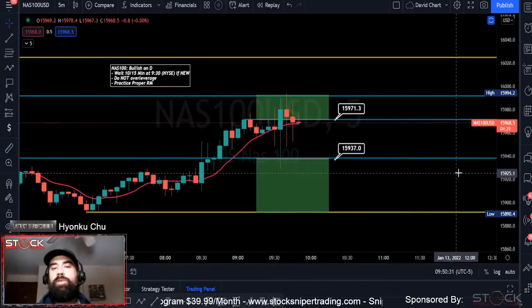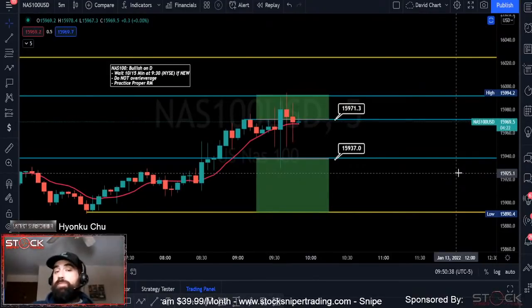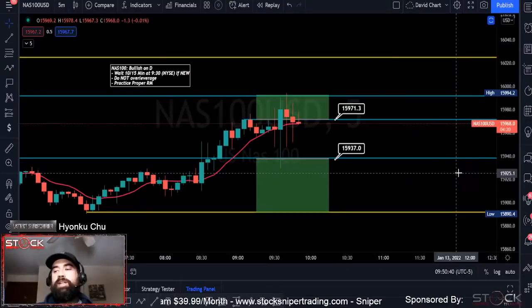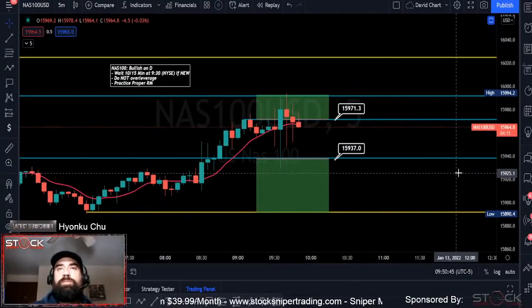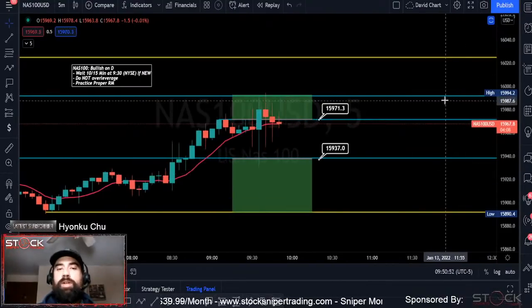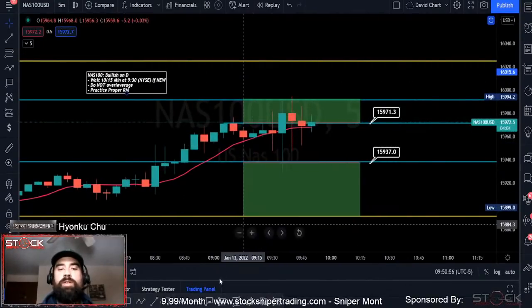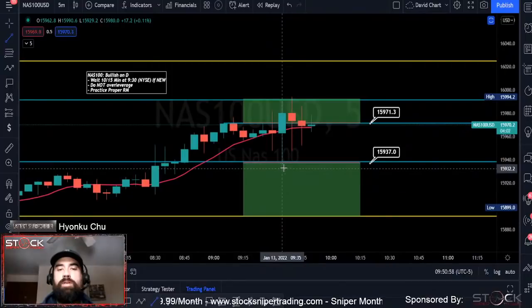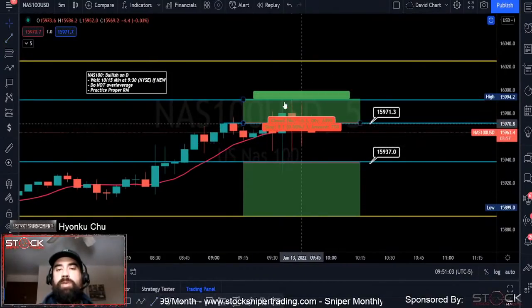Okay, so still hovering right around that 200, guys. Sorry, the 9 moving average. It hasn't broken through yet. You can see this is acting as support right here. Very erratic right now. Symmetrical triangle. Okay, let's watch and see this. You can see we're forming right here. All right, price is coming to an apex.